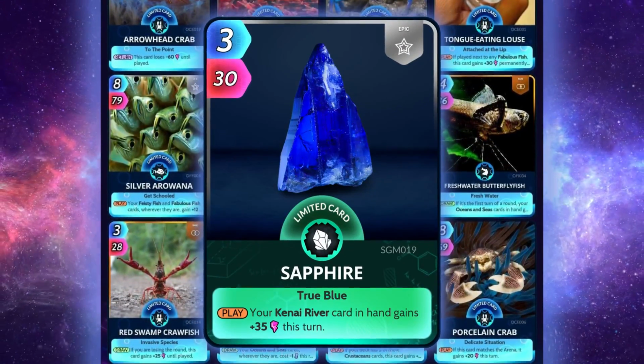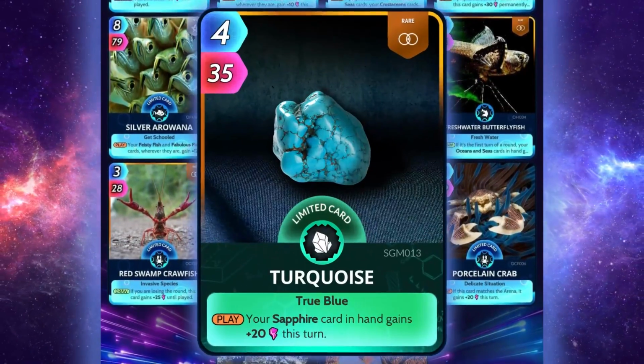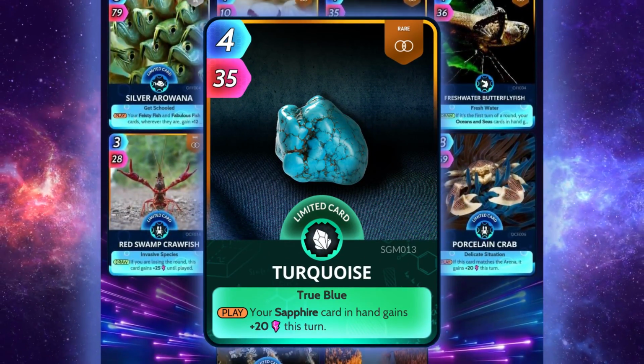So I put Sapphire in there. Sapphire needs Kunai River. Had to put that in there. And that one needs turquoise, and I finally got to a dead end at turquoise.